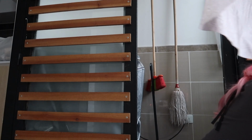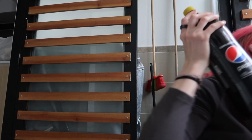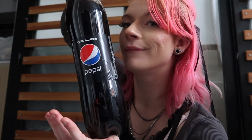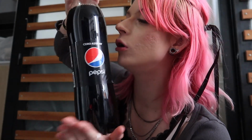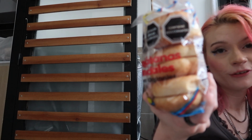Jet. Very good chocolate. Let's see what else. We got some of these. We also got a cup, which I don't know where it is. Current time frame, but it's fine. Pepsi. Zero. Zero azúcar. So, got this too. Just to drink. We got some of these. Don't understand it, but it's fine.